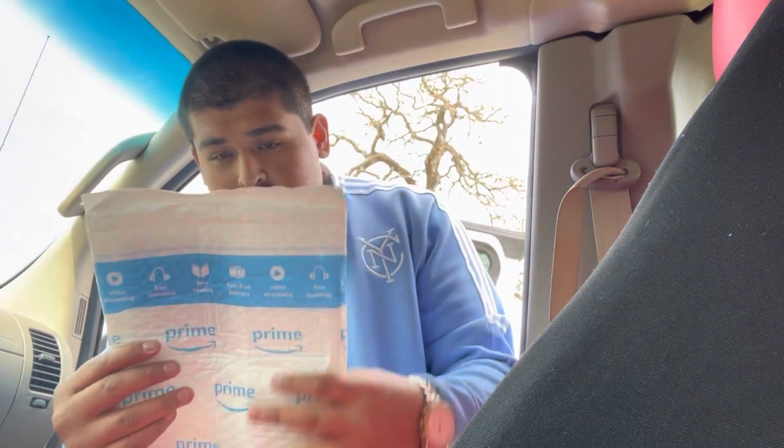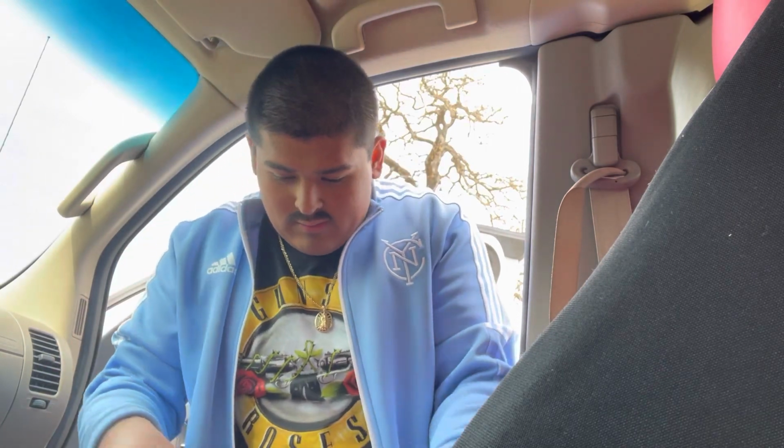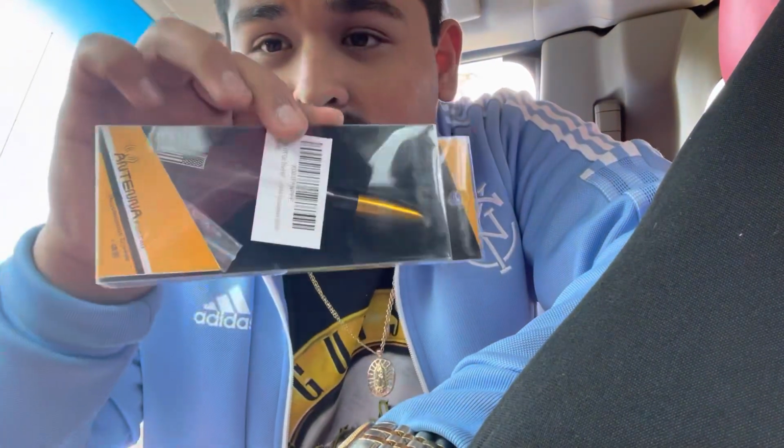It's from an antenna, the car antenna. I'm gonna show you what I got for the car antenna. It's pretty cool. I don't want to show you the address, so I'm going to open it right quick. It's this one right here. It's like a bullet for the antenna.